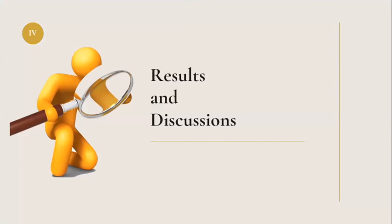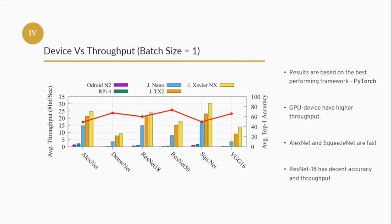Finally, to discuss the results and some of our findings, the first experiment was a simple one where we ran these models using all the frameworks on all the devices. However, the result that we are seeing right now is just for PyTorch, because that was the best performing framework amongst the three, which is one interesting finding, I guess.